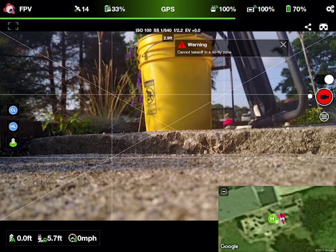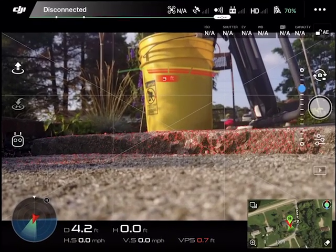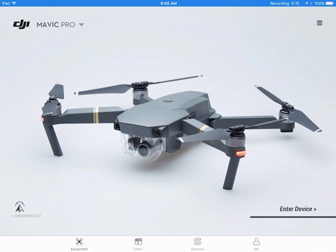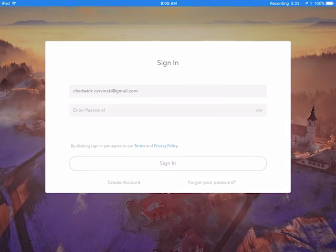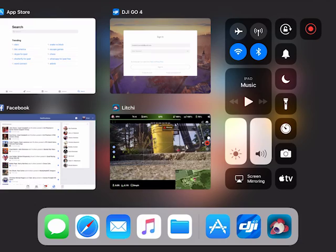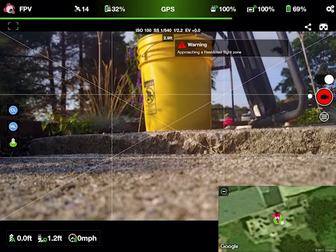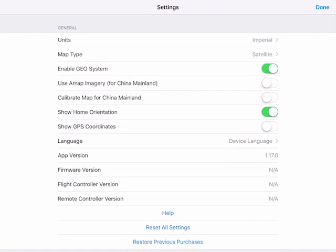So even trying to disable the account, unlock the account, sign out, whatever, I still was having those issues. Back into the Go 4 app here, signed out again. You can see I'm completely signed out of the account. Went back into Litchi, and cannot take off was still there. So trying to trick it either way, backdoor, nothing worked.